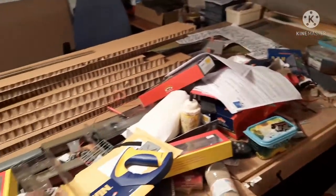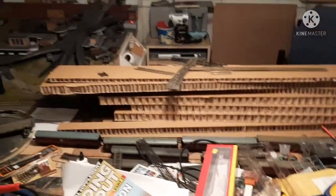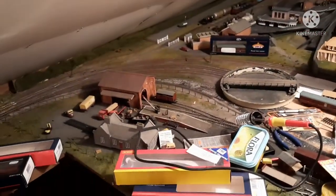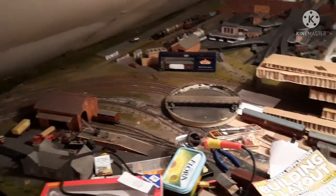Well, welcome to High Oak Junction. Now, you're not used to seeing it like this, are you? Total devastation.